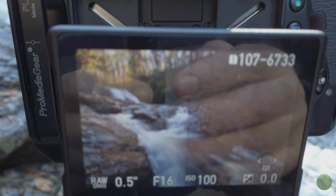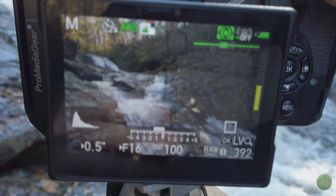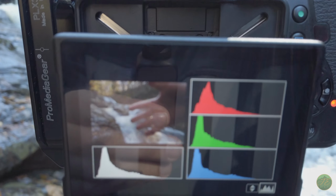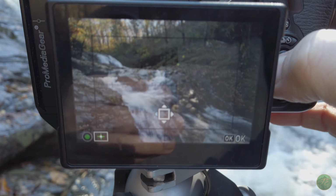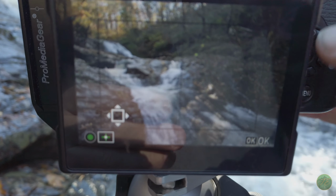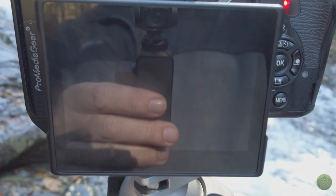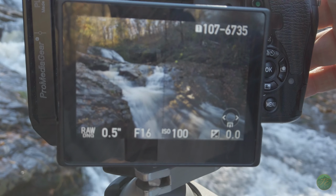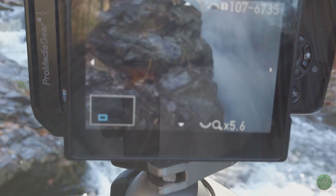Okay, so we're going to do a focus stack. We're going to go ahead and mark it off. Okay, so we're going to indicate we're starting a focus stack. Going to bring our focus over here. Get it right in there. Get that nice and focused. Here we go. Checking that. I like that. That's wonderful.